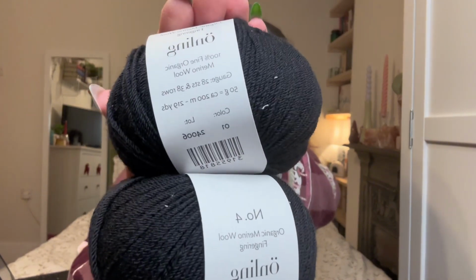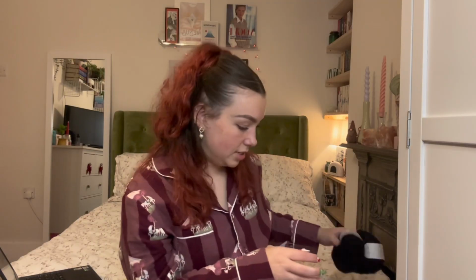I can't remember exactly what the yarn base is though. So the yarn base is the organic merino wool fingering, which I think is actually the same as what the hat is. So I actually now have 4 balls of this, if this is the same. These little bits are just from inside the bag. They're just little bits of thread, but yeah, these are what they look like. It's just black merino wool, so I feel like not too much to say on that.